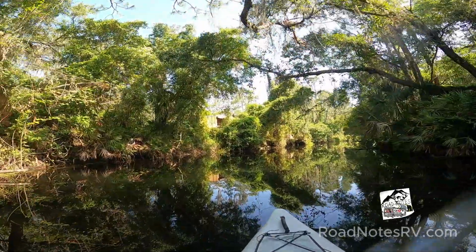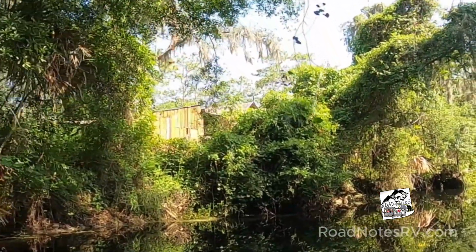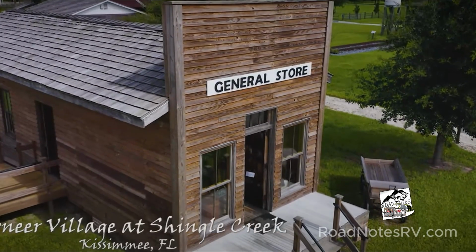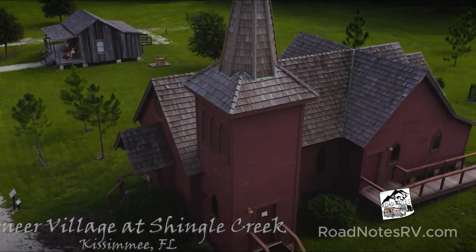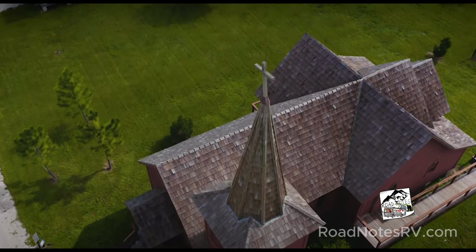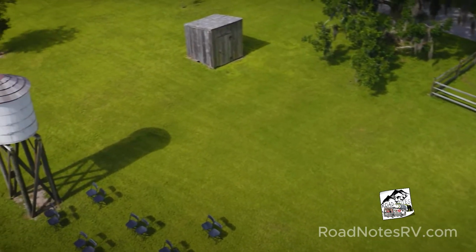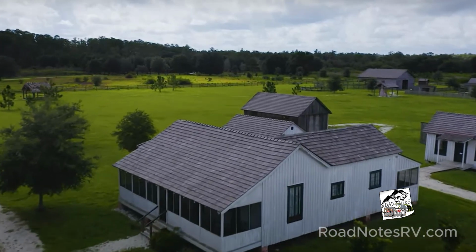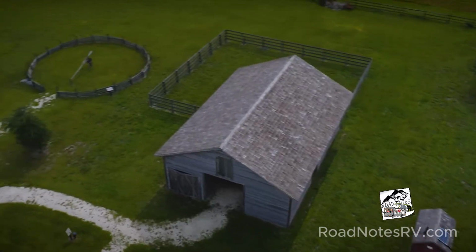Right here is one of the old farmhouses from back in the day. The Pioneer Village is comprised of a permanent collection of authentic structures, which once stood in different areas of Osceola County. They were carefully relocated to the present location and gently preserved to demonstrate how life was once lived before modern times. The village includes a general store and post office, schoolhouse, church, train depot, homesteads from Osceola settlers, Seminole settlement, a cow camp, and working structures such as a blacksmith shop, citrus packing plant, cane grinder, and barn.